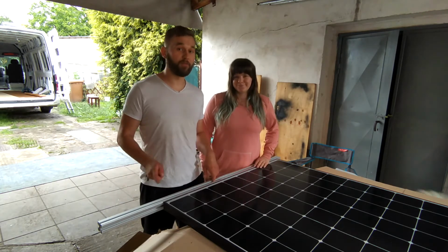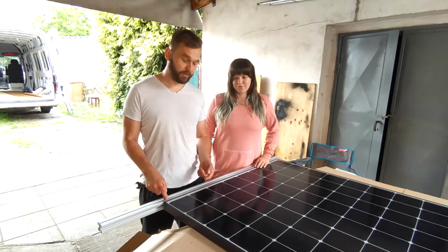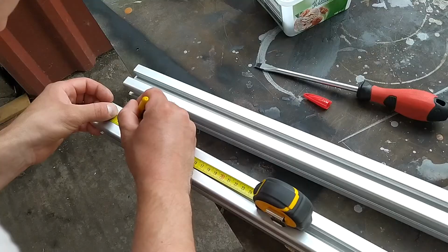We finally got the new bolts, with which we are able to attach the roof rails to the solar panel. It was really easy.